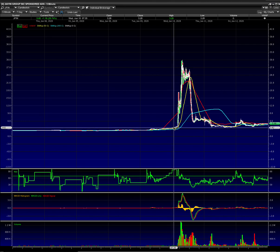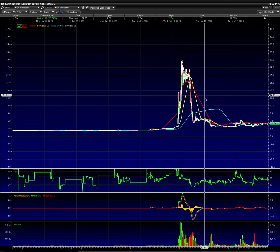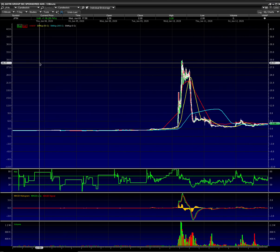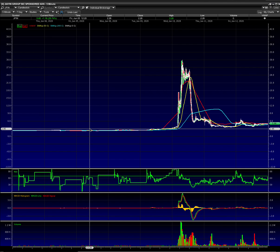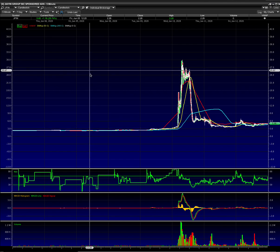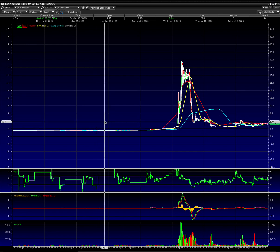So here we see JFIN. $2, it broke the 3 range, and then it pushes to 30. Ultimately pushing back, and here we are at 506 on the end of Friday. So definitely a pump and dump, but it's still pushed from the 2 range to 5. So some people will still be hoping that it goes back, and people will be averaging down, so there's a chance of a bounce.